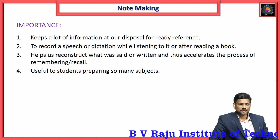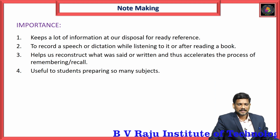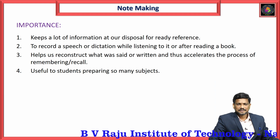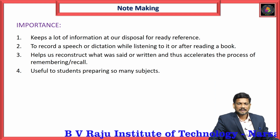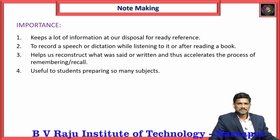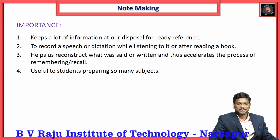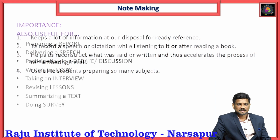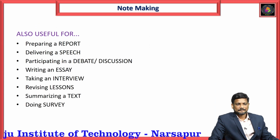And the fourth important point is that it is useful to students preparing many subjects. Because in every lecture, the students take notes from the lecturers. So all these notes will be helpful to the students to prepare many subjects. So these were the four important points that come under note making.